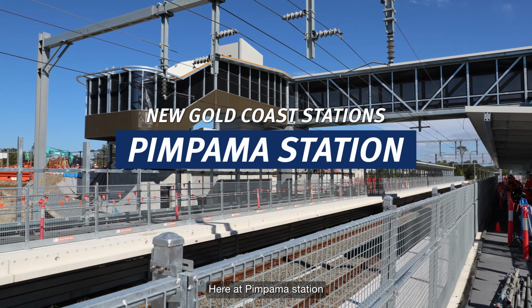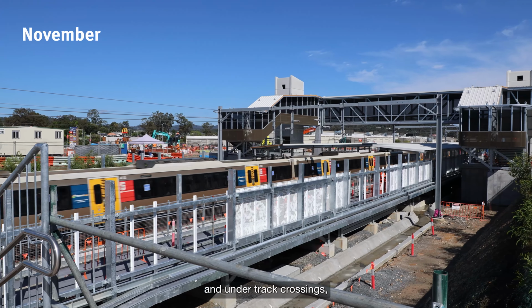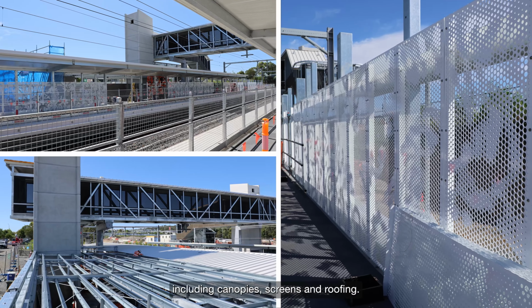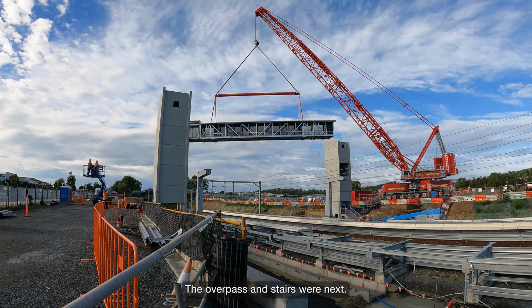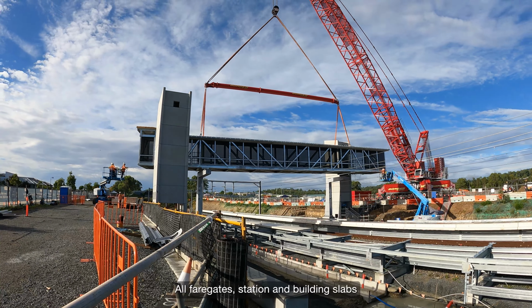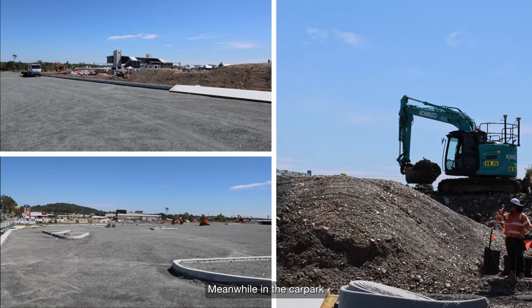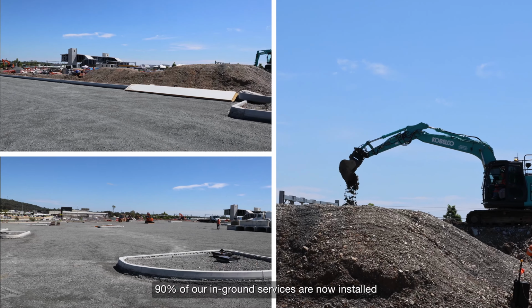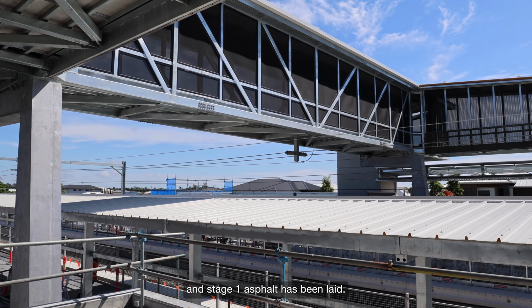Here at Pimpama Station, we began the year by completing foundations and under-track crossings, station platforms, including canopies, screens and roofing. The overpass and stairs were next. All faregate, station and building slabs have been placed and completed. Meanwhile, in the car park, 90% of our in-ground services are now installed and Stage 1 asphalt has been laid.